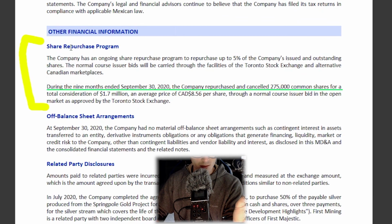Next up, this is their share repurchasing program. During the 9 months ended September 30th, the company repurchased and canceled 275,000 common shares for a certain amount. That's one thing that I'm kind of confused about. They sold shares, but then they repurchased them back, but it doesn't show up there. I don't know if they're planning to repurchase it back this quarter. I don't know, to be honest. Or Toronto Stock Exchange.